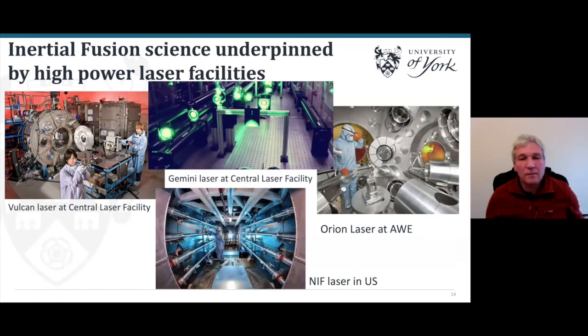Inertial fusion has some similarities in terms of the technology to magnetic fusion, but the key difference is how you create the fusion reaction, and it's created in most schemes, not all of them, by high power laser facilities. In the UK, we have the Central Laser Facility at the Rutherford Appleton Laboratory, actually also close to Culham. I've shown here the pictures of the Vulcan Laser and the Gemini Laser. But also we have AWE operate the Orion Laser, which has 15% academic facility time. Again, we have access to international machines, and probably the most famous one is NIF, which is aiming to achieve ignition at some stage.